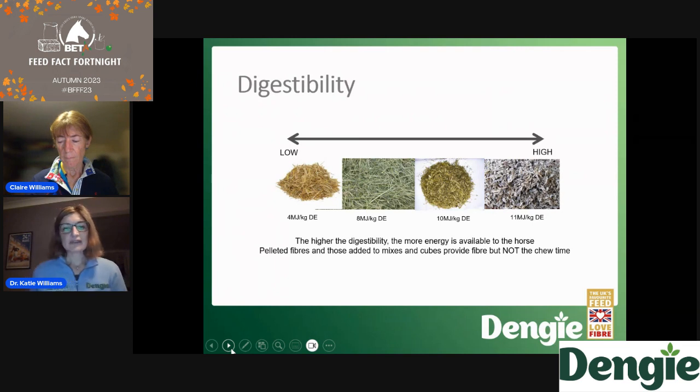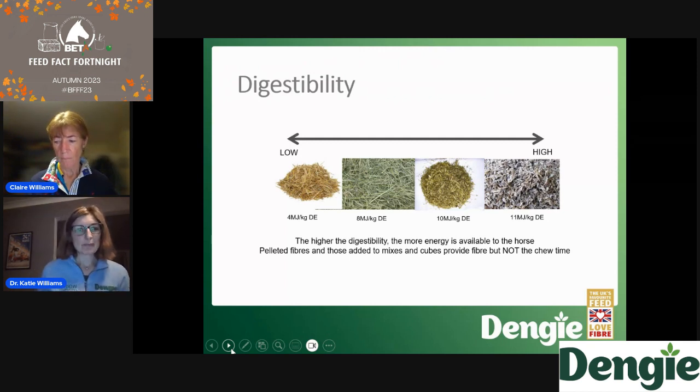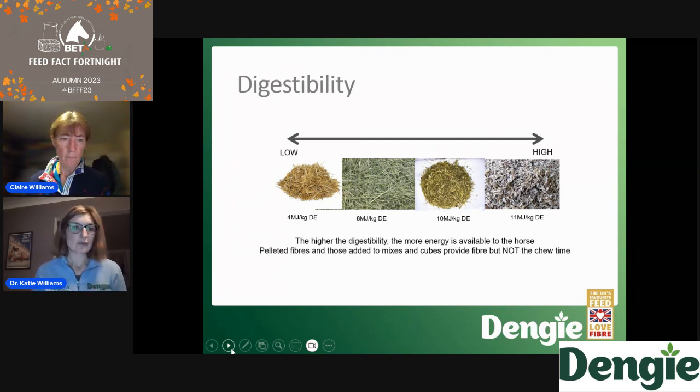And I think probably the third one, I'm trying to think in terms of a bucket type related thing, probably try to put more emphasis on better quality fibres. You still have to balance it with a balancer or a supplement, but the more you can rely on fibre in the bucket, the lower the risk you have of other issues, digestive upsets.